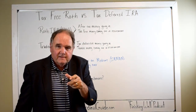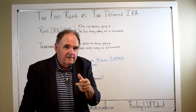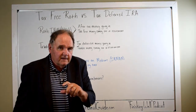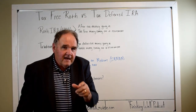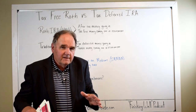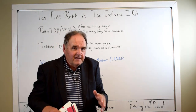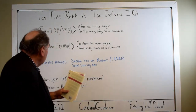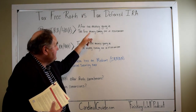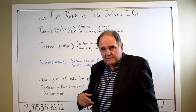Your IRA or your 401k is either a Roth or it's a traditional. And in the case of a 401k, it actually can be both, but it has segregated accounts because with one of them, you've already paid the tax on the money, and with the other one, you've not paid the tax yet, and the tax bill's coming. So with a Roth IRA or 401k, it's after-tax money going in.